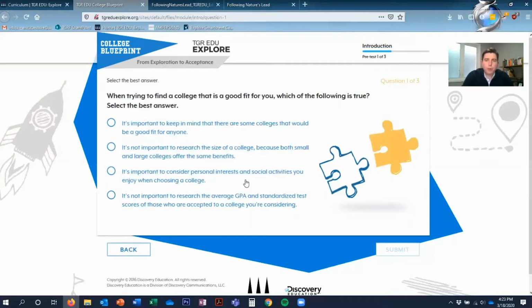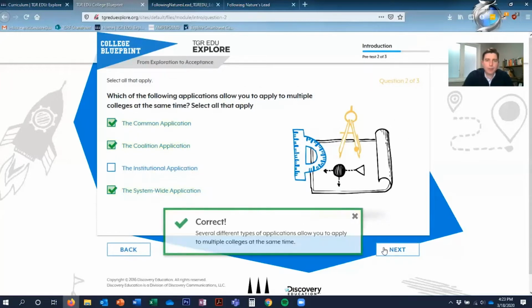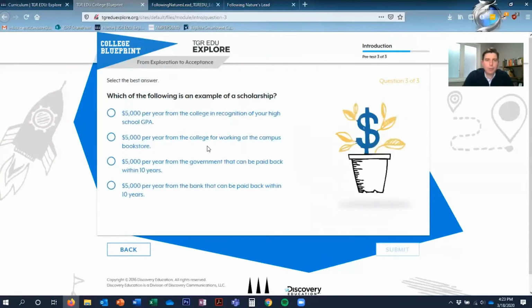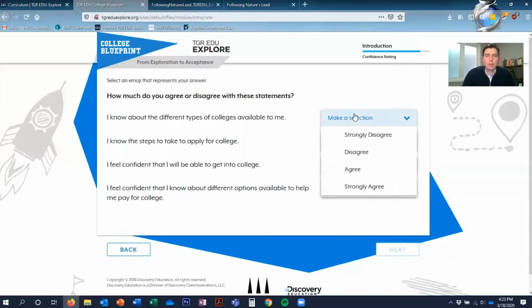We pose some questions at the beginning to students just to get a sense of where they're coming from, how much they know about the college application process. So if I were to select one at random here, you'll see I got that one incorrect. I think I know the answer to that one already. And then one more here about grants and scholarships. And we also ask students to tell us how they're feeling about college, their confidence level before attending, whether they agree or disagree that they know how to apply.